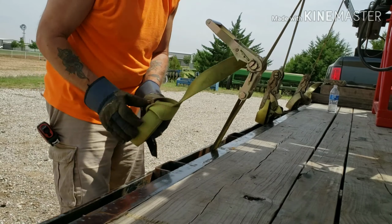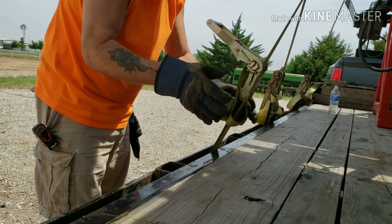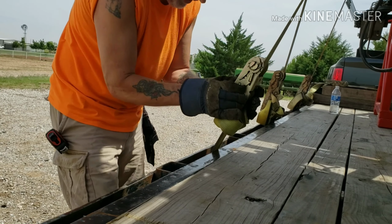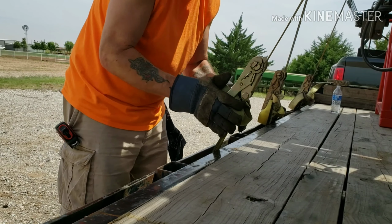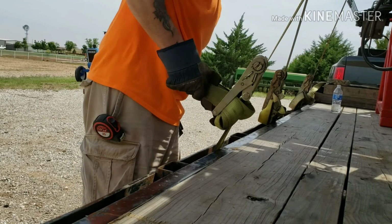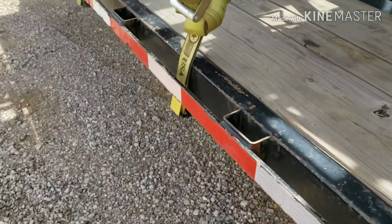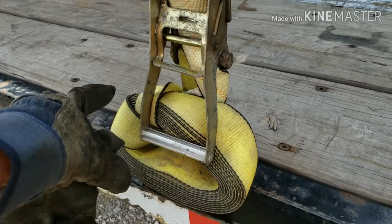Simple. What you do now, take up some of this, cram it under there, pull it through a little, just something like that. That one turned out like that, no big deal. These turn out like that, they're in there solid.